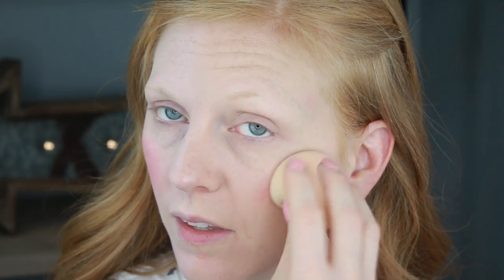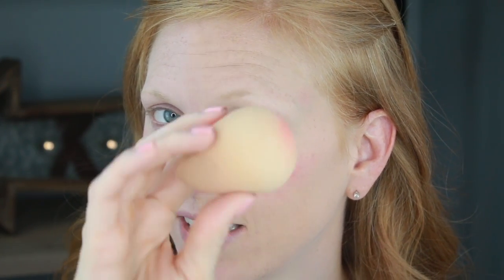So I'm gonna take my beauty blender to blend this in, and when I hit the skin, I'm gonna twist it. So I'm pushing it into the skin. Does that make sense? This is pink. This is very pink. But I'm also going to take it up onto my forehead, above my eyebrow that's not there yet, and we'll get there. Do you see the difference?